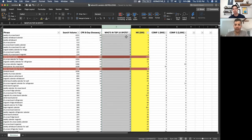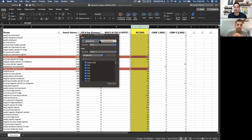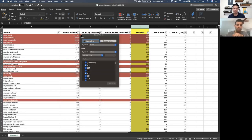How many, and then you calculate how many of us are in the top 10 spots, 10, 15 spots that I can, so I can see what are the most relevant keywords to us. And then I can see how I'm doing compared to how my competitor's doing. So right now I have this sorted by how many of us in the top 10 spots. I can sort this by search volume.